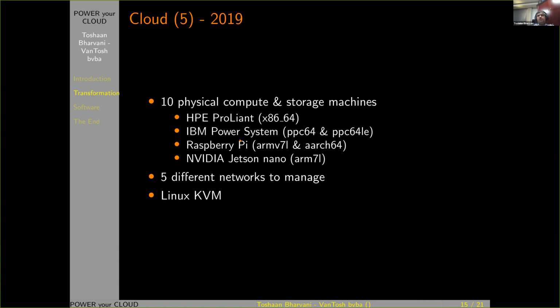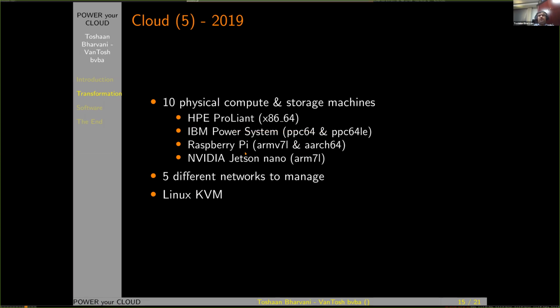In our case, because of the way we have our cloud set up, storage nodes are typically on x86, while the Power nodes typically run the more intensive workloads. And we use the Jetson for some of the AI stuff because it's cheap, it does its work, and it basically can give us quick access to certain things.